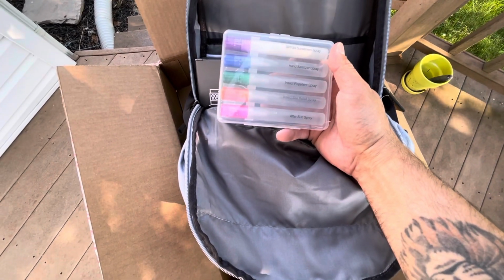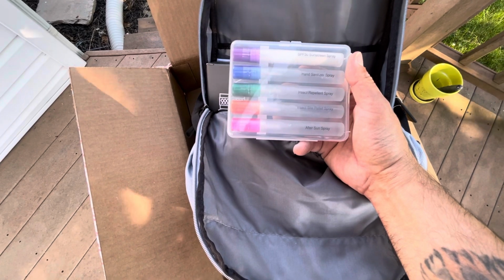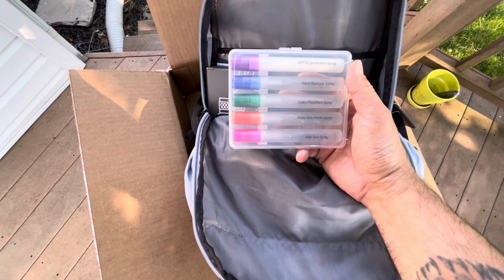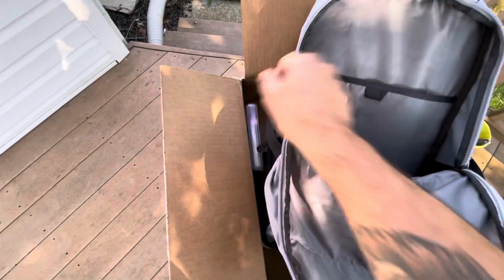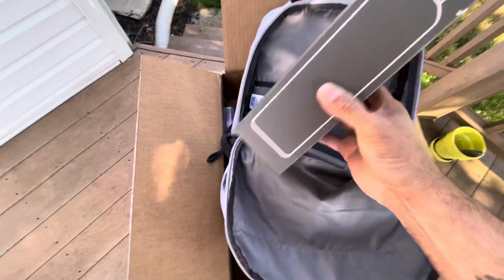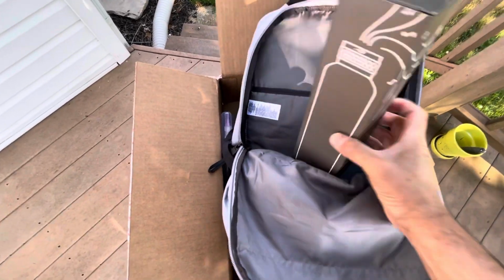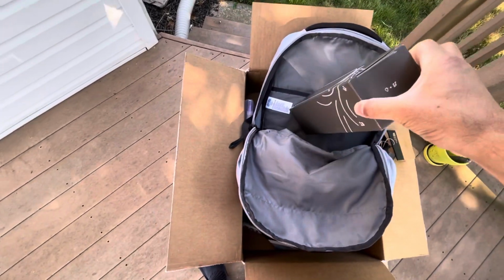Insect bite relief, insect repellent, after sun spray, and SPF 30 sunscreen spray. Wow, very nice. Then we have this big jug container. It has a music symbol. Wow, we're gonna have to check this out. Has a music symbol on it.